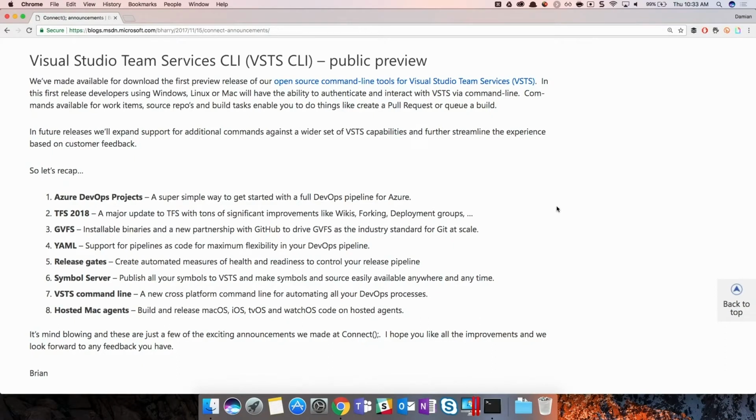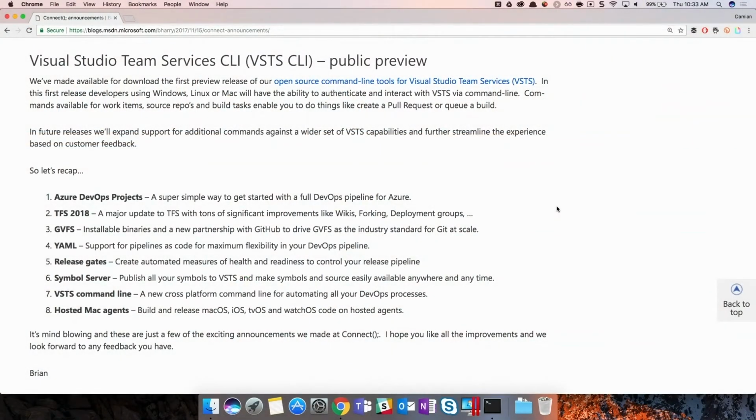So lately, and I'm on a Mac, as you can probably tell from all the screen stuff. Yeah. I've been using Mac a lot just because we're any language, any platform now, right? Yeah. So this VSTS CLI is fantastic for people like me who are trying to do all of their scripting and all of their stuff day to day on a Mac. If I'm using Node or something like that, ASP.NET Core, I don't need to jump into Windows if I'm running on a Mac. So yeah.